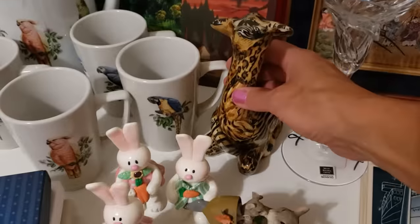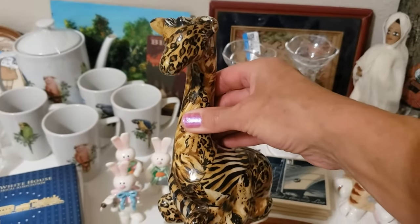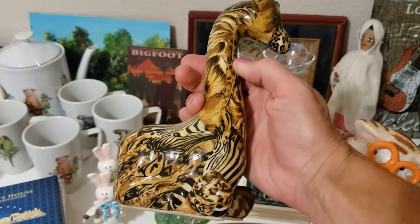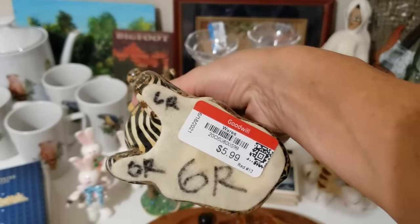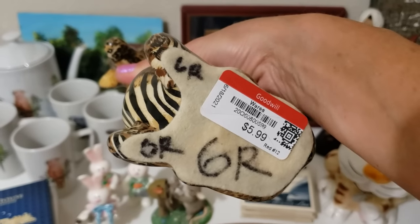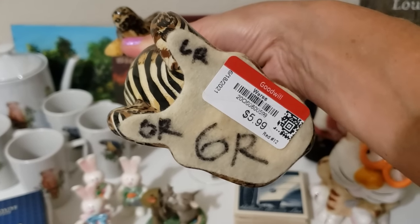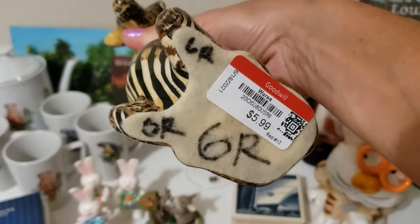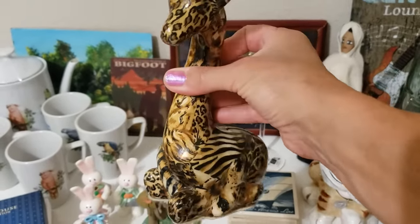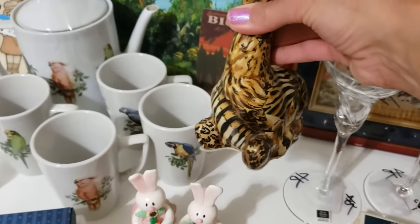Next we have this safari patchwork giraffe. I believe this came in a set of two. This is the baby, and there was also the mama, but I couldn't find her at Goodwill. Maybe she'll show up in the future. But this guy was $5.99, and unfortunately they did their Sharpie trick, marking the price all over. But this time I did pick up the piece, and I'm going to try my hand at removing that Sharpie price. I'm going to hold off on listing him for just a while in the hopes that his mum will show up at Goodwill and I can snag her.